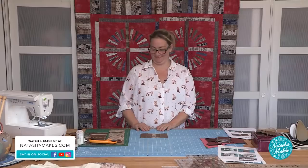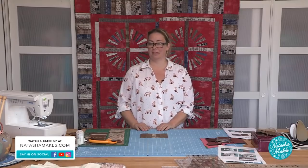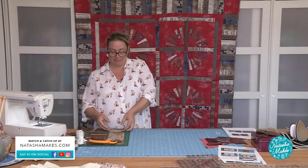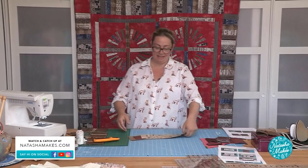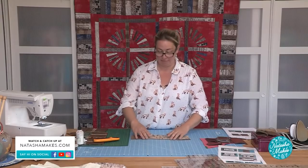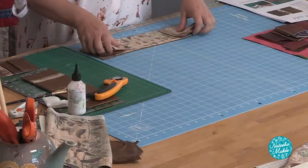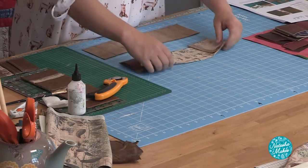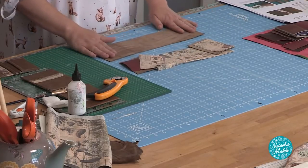It's all good. Okay, where would you like to start? So let's start. I've already cut out some pieces. I didn't want to be cutting, and it is so boring to watch all the cutting out. But this is what you would get in the kit. Okay, there we go. So you will have one long piece of leather.